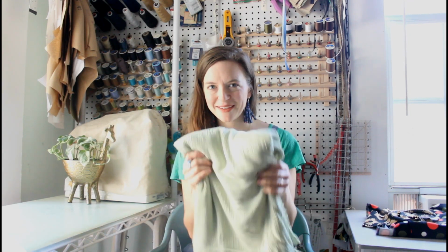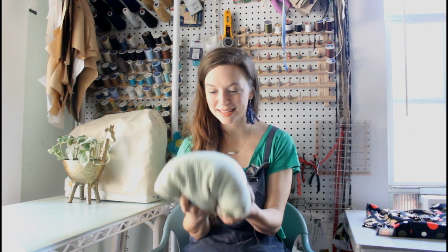I can't decide if I want to do a tea-length or a slightly high-low hem. I'll probably do the tea-length. I don't really want to do a full length. So yeah, that's what I'm debating. If you have any suggestions for length, please let me know.